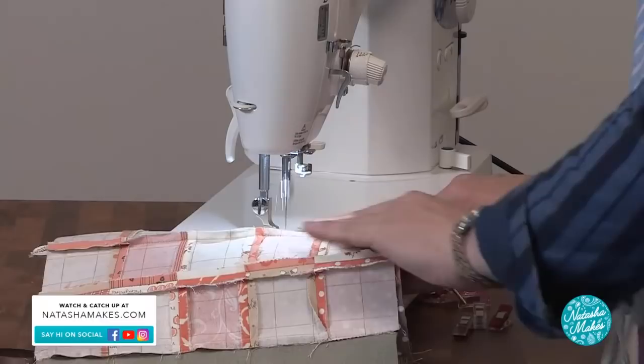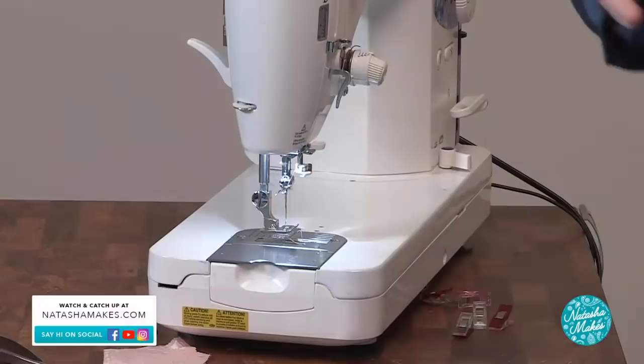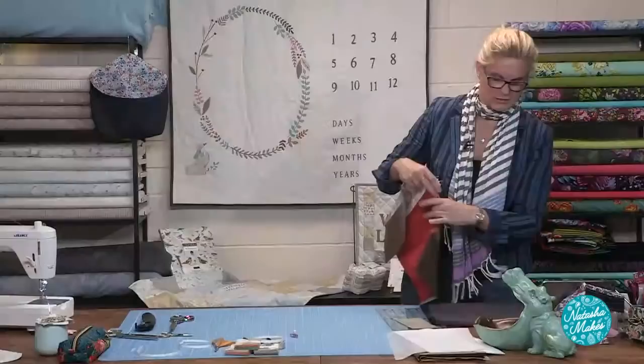And again, if I was using a smaller zip, if I was using a 3 or something like that, I would be putting my zip foot on. Just a little bit of laziness on my part this morning. So just bear with me. Right, let's just press that and then we'll top stitch that. And that's the outer bit done.